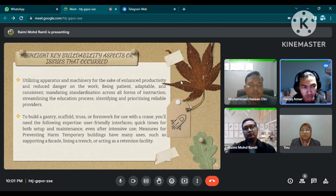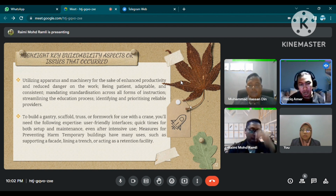So I will brief about the key buildability aspects or issues that occur. Utilizing apparatus and machinery for the sake of enhancing productivity and reducing danger on the work, being patient, adaptable and consistent, mandating standardization across all forms of instruction, streamlining the education process and identifying and prioritizing suppliers and providers.